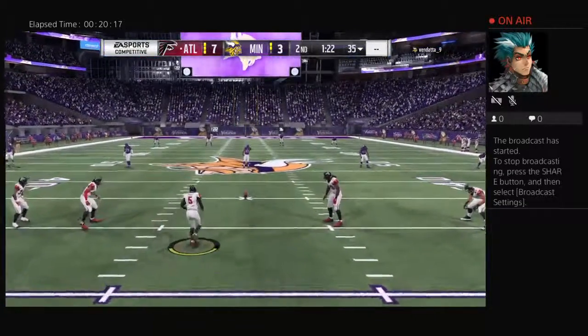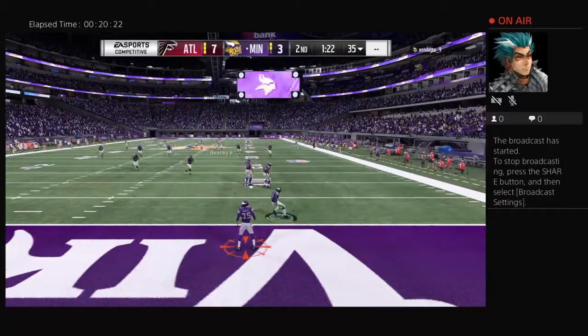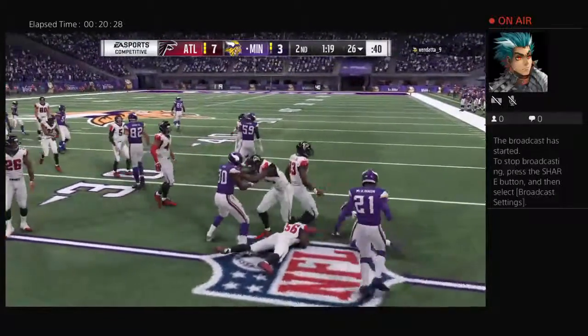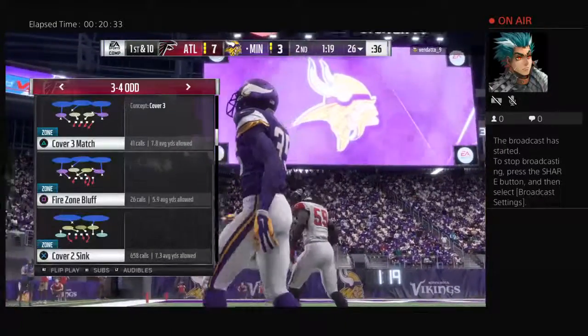Here's Bosher to kick it away. This is fielded a couple yards deep, and he'll take it up past the 25 to the 26-yard line. And out now come the Vikings.